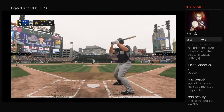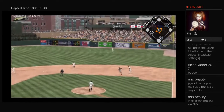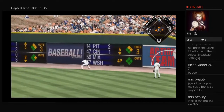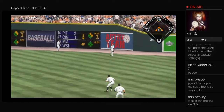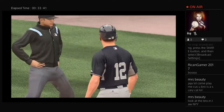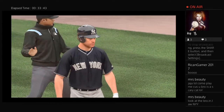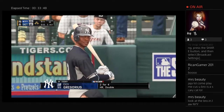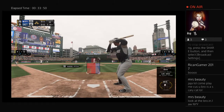He's ready. Here's the 0-1. Here's a drive toward the gap in right center, and that's going to split the alley for extra bases. Teixeira scores. And they'll hold that runner at third, so everyone moves up, and they remain loaded here with still only one gone.